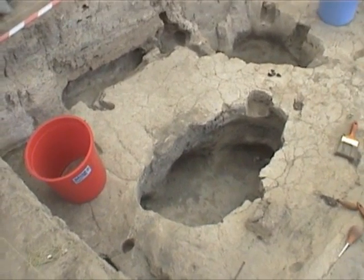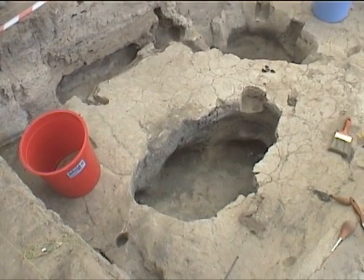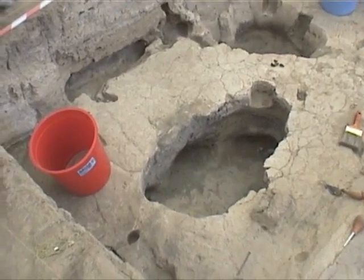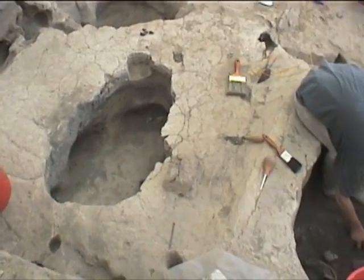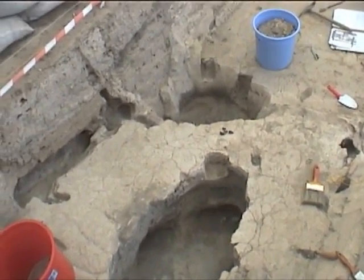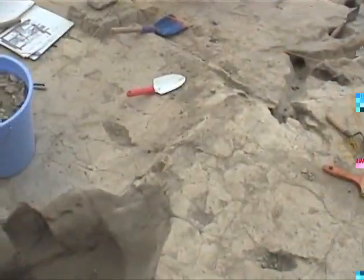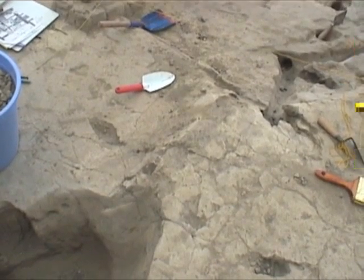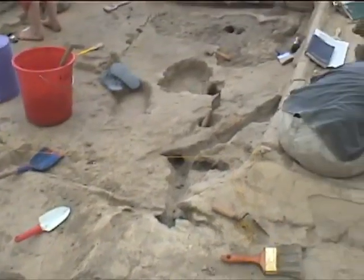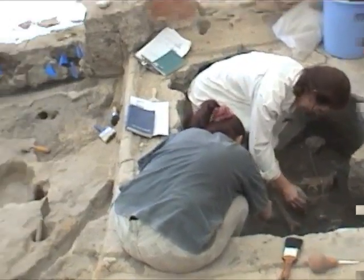Starting in the northeast corner, we finished going to the top of floor 6 here and drew it, photoed it, and so on. And then we started to take down floor 6 down to floor 7, which is down to the C phase. And so far we've got to defining the new south end of feature 173. Okay, over here, the plot thickens in the northwest corner.